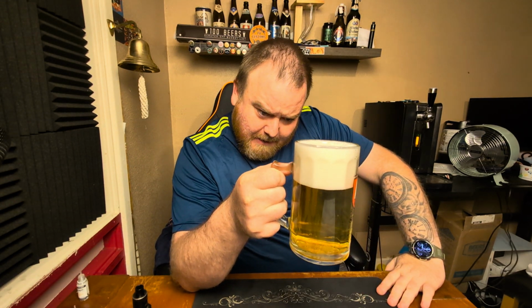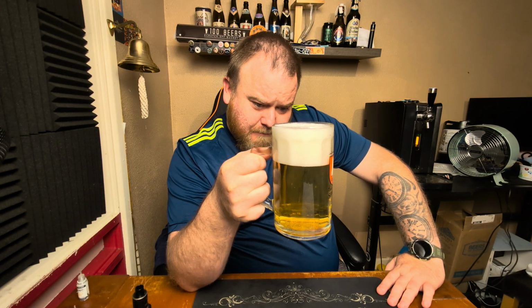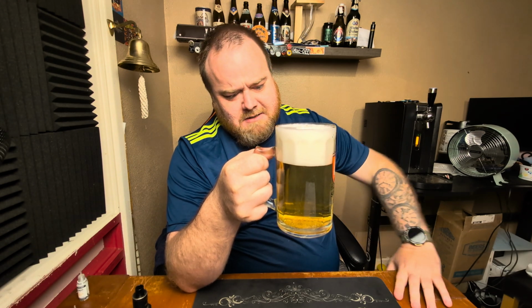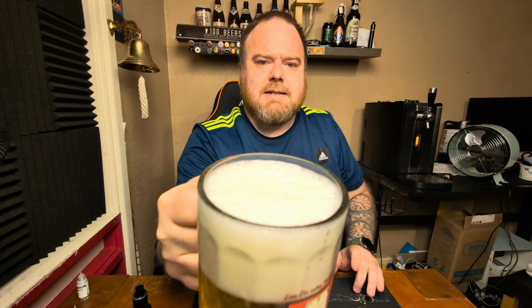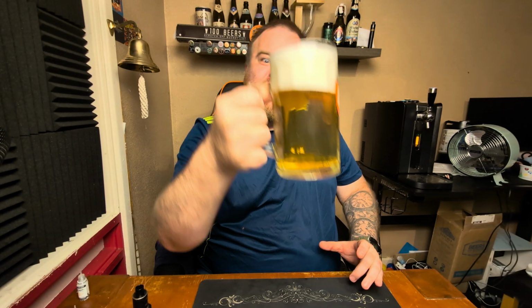I always tell you about the bubble size, because they say the smaller the bubble, the better the quality. But to be fair, it could be a load of rubbish. Generally, when you get small bubbles, you tend to get a really good beer, but sometimes you do get nice beers with big bubbles as well. Really foamy, draft-like head, proper compact. The bubbles in the head, look at that bad boy. Let's get the nose in there and check out the aroma of Spaten Oktoberfest.